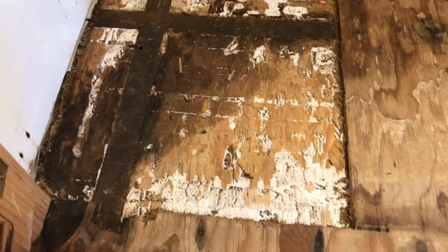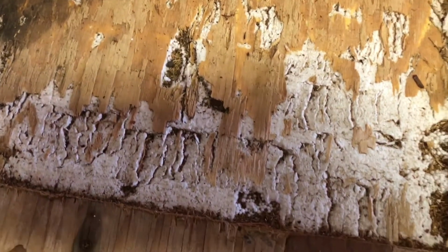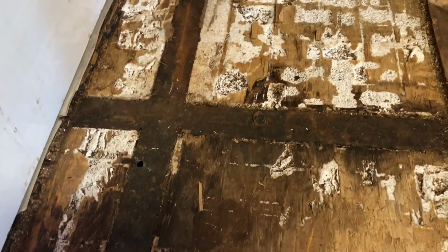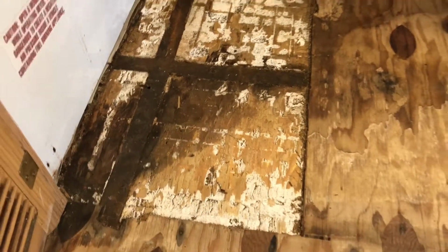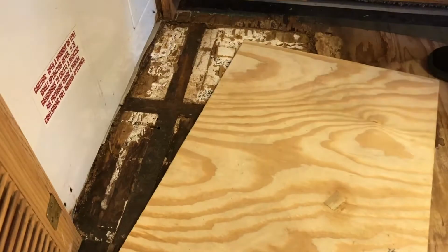Wood has been taken off as much as we could. All those white spots that you see, it's like a foam, a hard foam. And right there you see the metal of the RV, that cross you see right there. So what hubby is gonna do, he's gonna replace it with this wood.